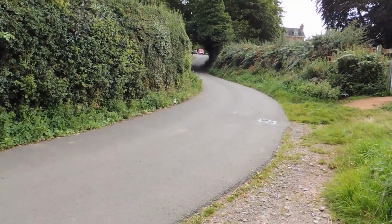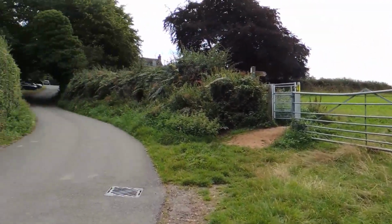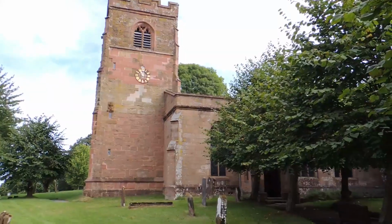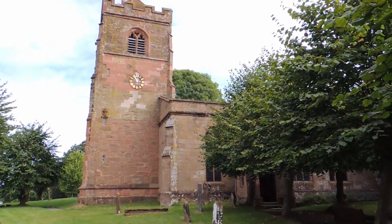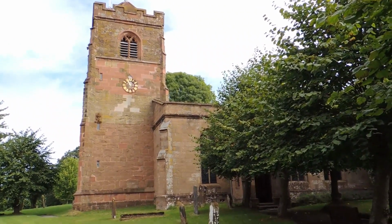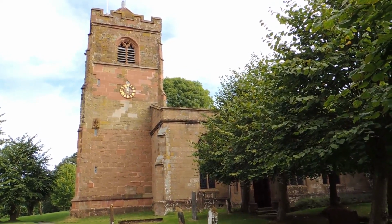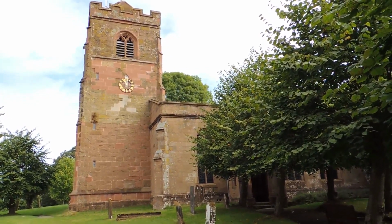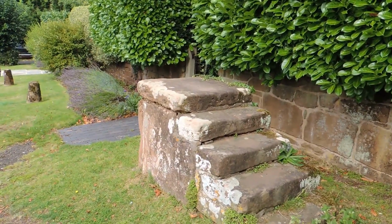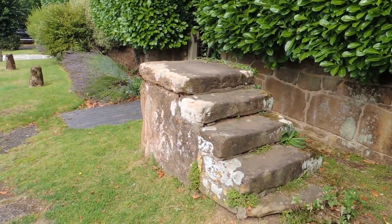We come to this bend in a lane, and that's the continuing route, but I'm just going to pop up the lane to visit St Lawrence's Church, Meriden. And there's a view of St Lawrence Church. It has a Norman chancel. The rest of the church is mostly 14th and 15th century. Heavy tree cover prevents seeing some of it. And just outside the churchyard there's this old stepped horse mounting block.